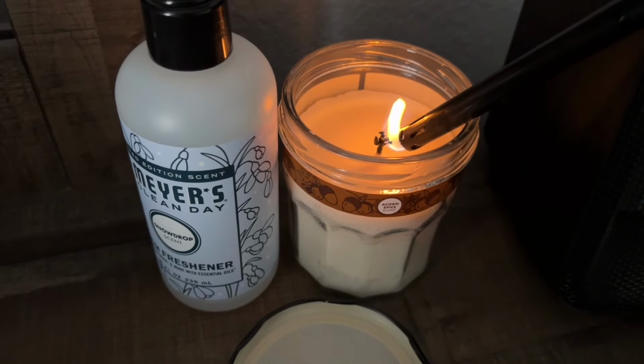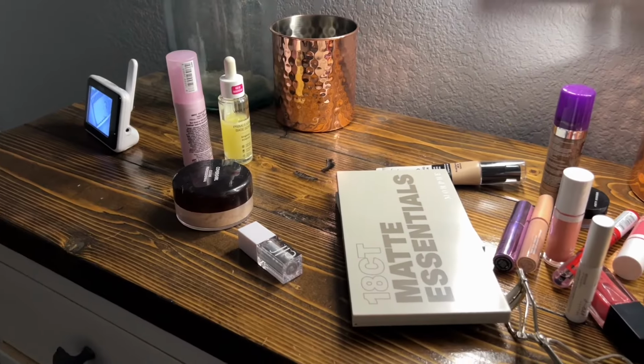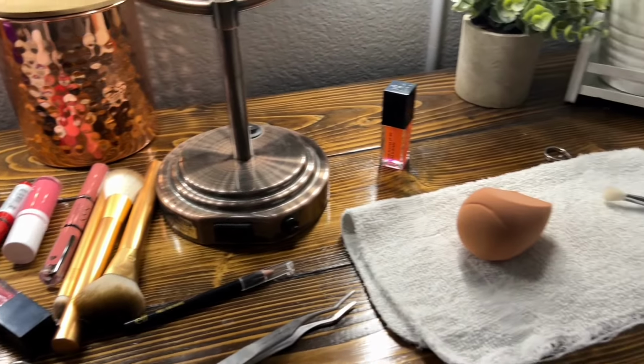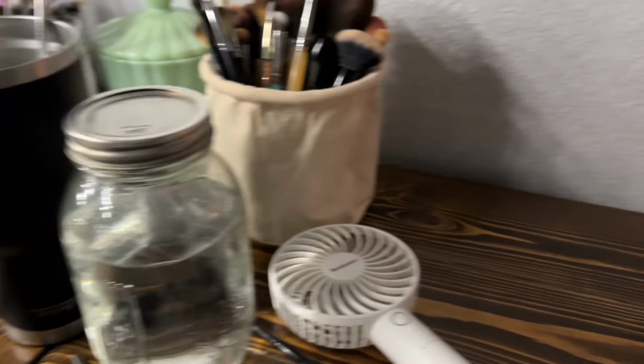And here, the Snowdrop air freshener from Miss Meyer smells so good. It smells like a sexy man's cologne, which is exactly what I want my bedroom to smell like. That's perfect. And then I light a candle in here. And then this is in our guest room. It's my little vanity.